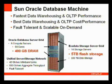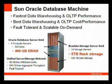I'm repeating myself, and I can do that a lot this afternoon. It is the first database machine for OLTP and the fastest computer of any kind for OLTP. It is the fastest computer of any kind for data warehousing. It delivers not only the highest performance, but also the best cost performance in both data warehousing and OLTP.